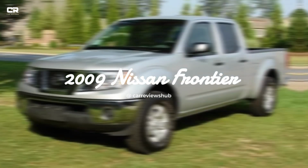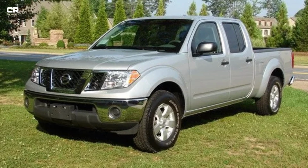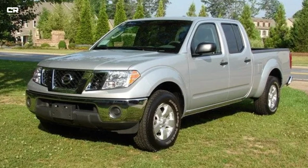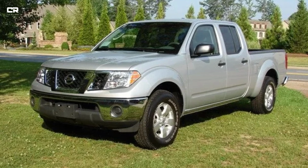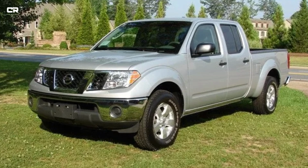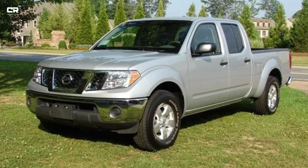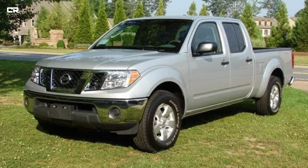2009 Nissan Frontier. With its rugged design and reputation for durability, the 2009 Nissan Frontier seemed like a reliable workhorse built to last. However, for many owners, that expectation quickly turned into frustration after discovering a devastating transmission issue that forced them to sell their trucks much sooner than expected.